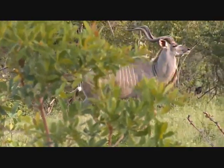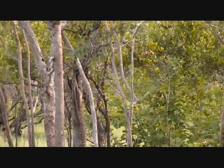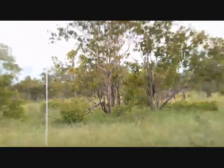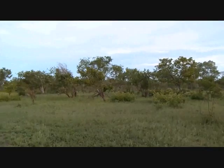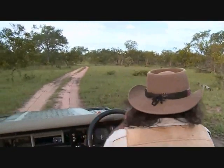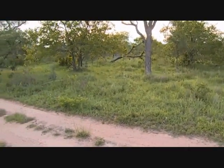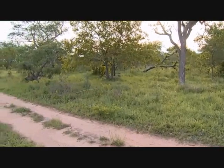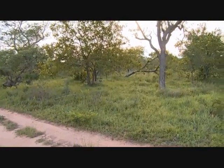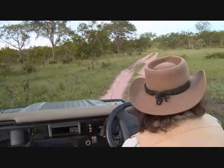Birds flying alongside him, hoping to catch insects that he might be stirring up. And he's running across to join his bachelor friend. Oh, sorry, I should have gone the other way. Ah, no, he's dashed across the road deep into that bush now. We can try and go back a little bit that way, see if we can see if they're together.